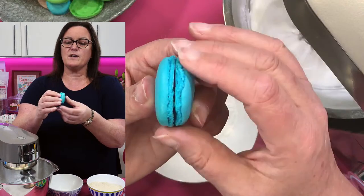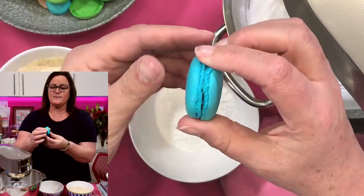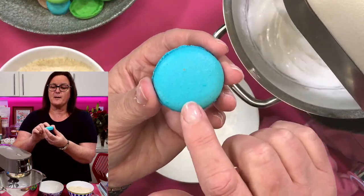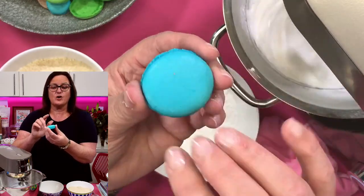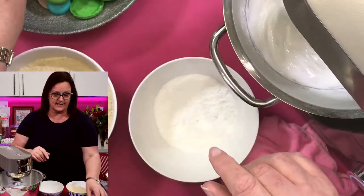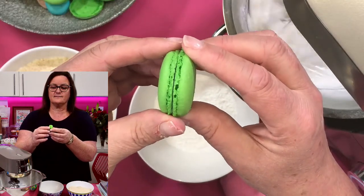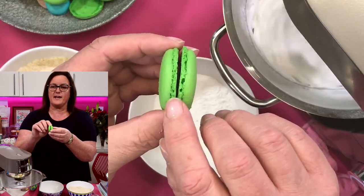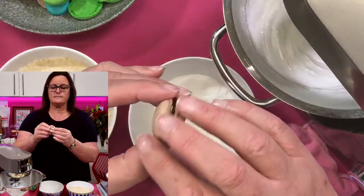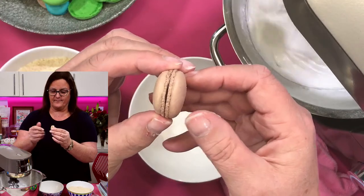And then what you do is we're going to make some Swiss meringue buttercream and we're going to put it between the two. Now also, the other thing as well, if they crack across the top, you've got a problem. Or if they're too smooth, they're not right either. So these are absolutely perfect. They're lovely and they taste delicious. And we've got this lovely green, look, little feet. So the feet is this little foamy bit here. And then we've got little latte ones. They've got feet as well. So how cool is that?